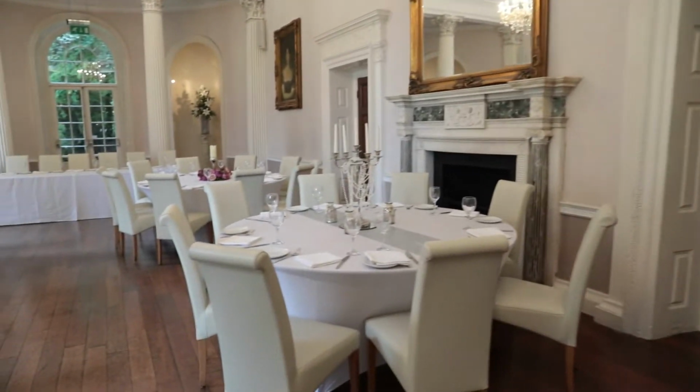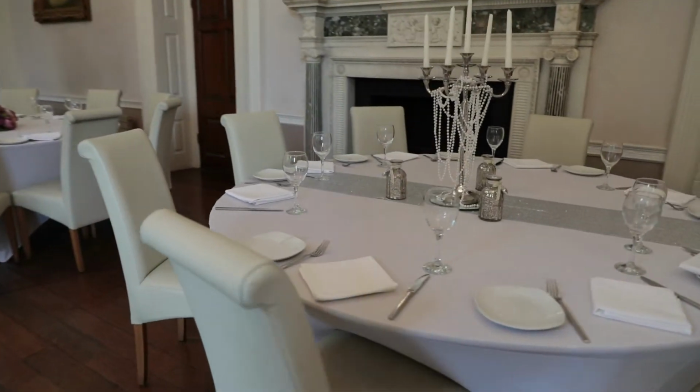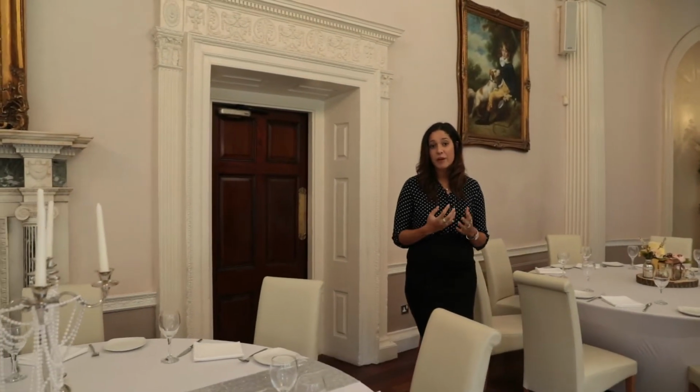The maximum of round tables in here is up to 76 people, and that works with 6 round tables of 11 and a top table of 10. We can also cater for higher numbers as well, up to 90 people, and that's an E-shaped layout, so the top table rests against the back windows and we have legs coming out that way.